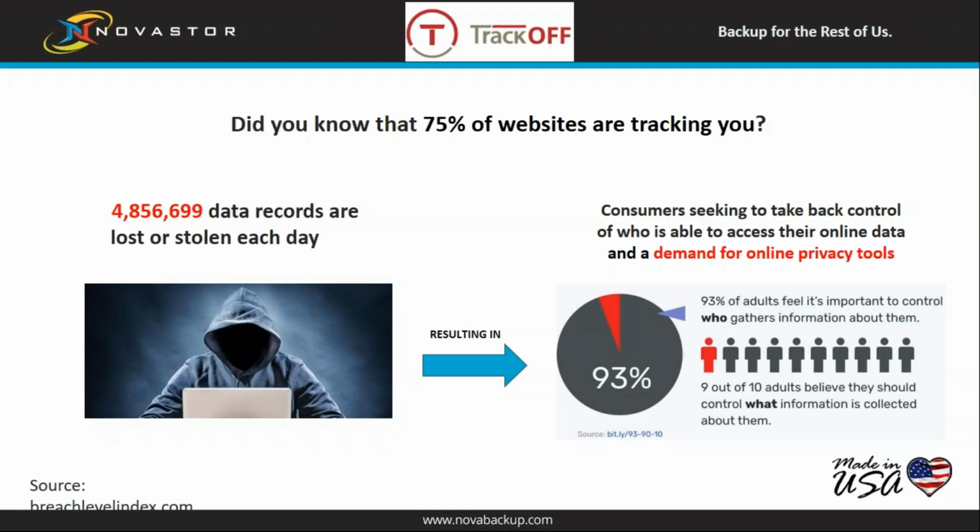Thanks, Eric. This is Alex McGlynn from TrackOFF. And the first thing I wanted to highlight and really impress upon everyone is that online tracking has become an increasingly pervasive problem that has some pretty serious implications for online privacy and identity protection.